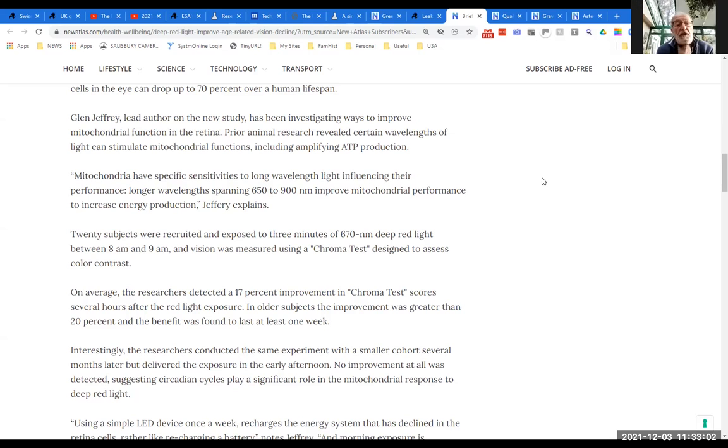Why do you have to do it between 8 a.m. and 9 a.m.? Oh, don't ask me. That's what they did. But you need this chroma test, whatever that is. On average, researchers detected a 17% improvement in the chroma test scores several hours after the red light exposure. In older subjects, the improvement was greater than 20%, and the benefit was found to last at least 1 week.